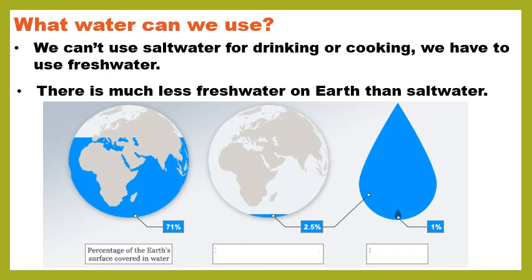So in general, on Earth, we've got 71% of our planet covered in water. Not all of this water we can use. We can only use about 2.5% fresh water, and we can't even use that whole 2.5% because, again, some of it is frozen in ice. So we can use, again, about 1% of that fresh water. So we're going to have to try really hard to find this water that we can actually use.